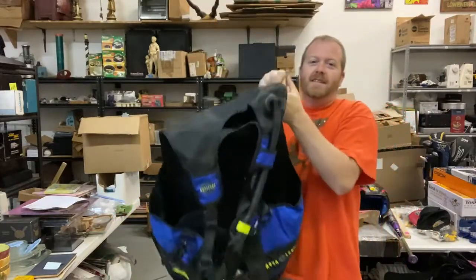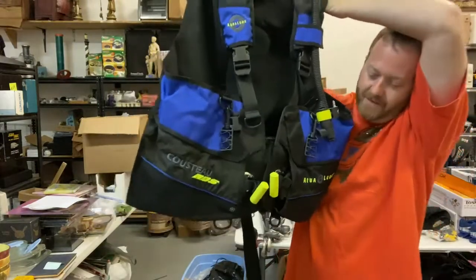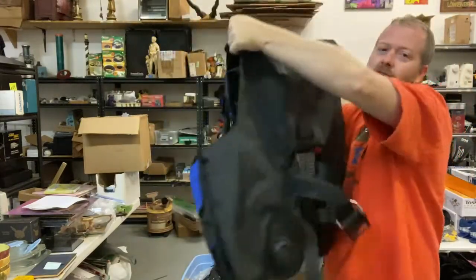Here's the last piece of the dive gear lot. This is a really nice vest. I forget what they call these vests, but this one's really nice.